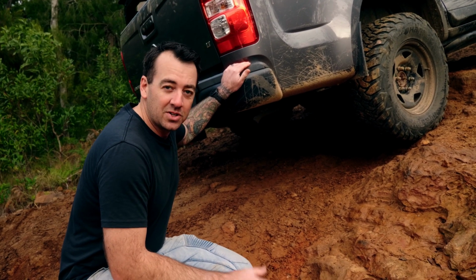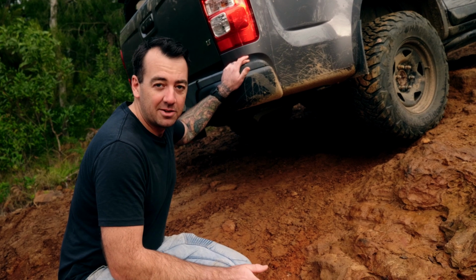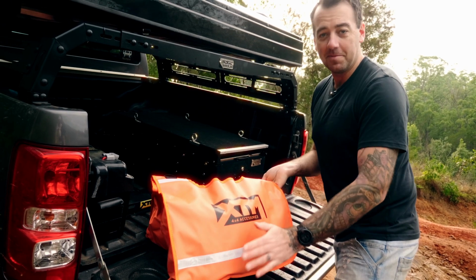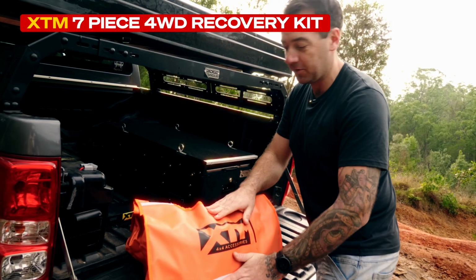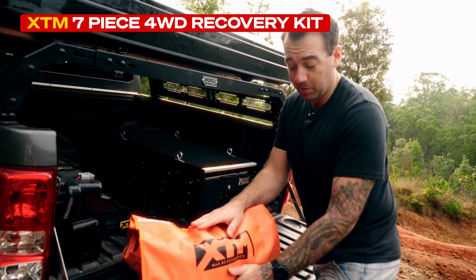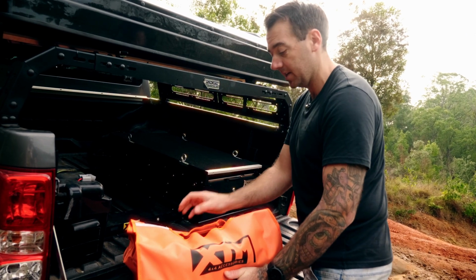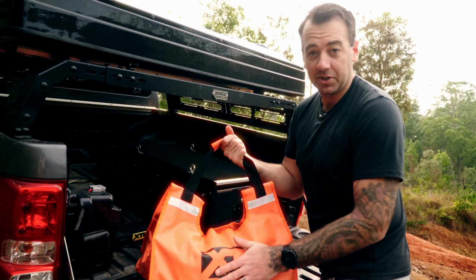You can do it with a winch or with a mate. Either way, you're gonna need a recovery kit. These need to be in the back of every four-wheel drive, the XTM recovery kit. Whether you've got a second four-wheel drive that can pull you out or you're relying on a winch, this is going to have everything in it that you need. Let's start setting it up and I'll show you what's inside.